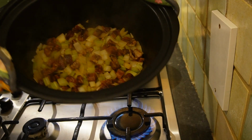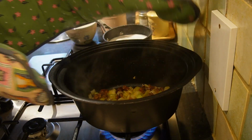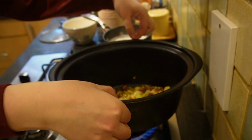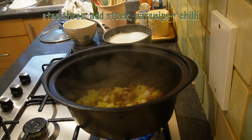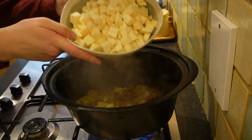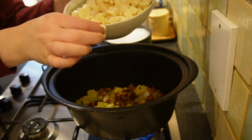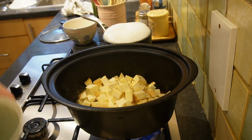It's been frying for about 5 minutes and it smells amazing. I can see why they ask you to fry it with the chorizo because I feel like it's going to make the onion taste amazing. Need to add the parsnips, the stock, and the chili. 500 grams of parsnips here, all chopped up. Tried to go for kind of a cubey shape and make it somewhat all similar size.